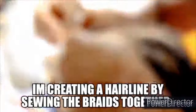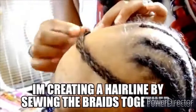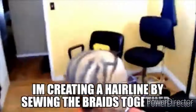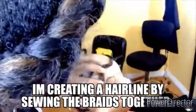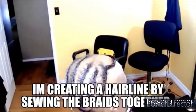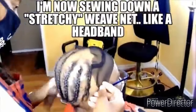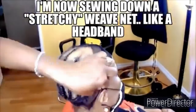So here I am creating a hairline. I am sewing the braids that I made in the beehive braid pattern that's going around. And this is going to establish a hairline for her. So yes, I am sewing these braids together. That is going to give the braids stabilization and give it a foundation where it does not move and does not shift.